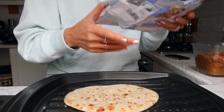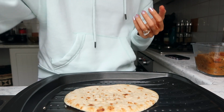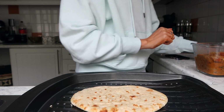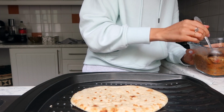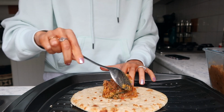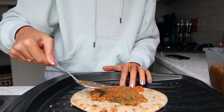These are 5 points a serving. I use the ones by Deli Kitchen. I adore them. I know some of you managed to find them and you're loving them as well. So I have one of those here. These are 5 points each, and all I'm going to do, and this is probably not even going to constitute a serving because I'm not going to need much, but I'm literally just going to spoon the keema on and press it in. And again, you don't need much of this.